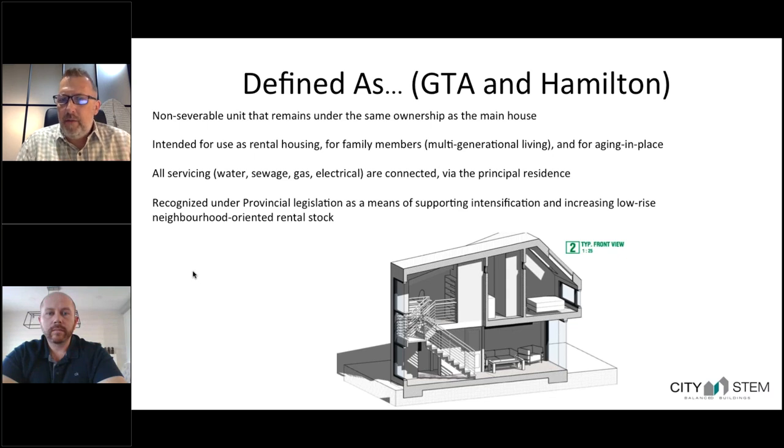And aging in place is the other component that we see very often, people looking well ahead and suggesting maybe we move into the laneway residence, we end up renting out the main dwelling units, and maybe that's how we're going to handle our golden years. So some really interesting dynamics happening on that side, and these are things that our prospective clients ask for.